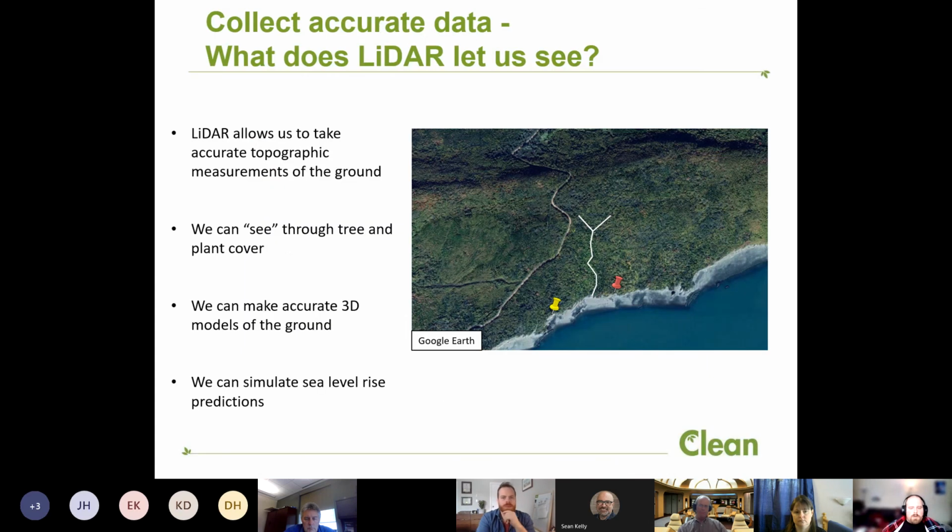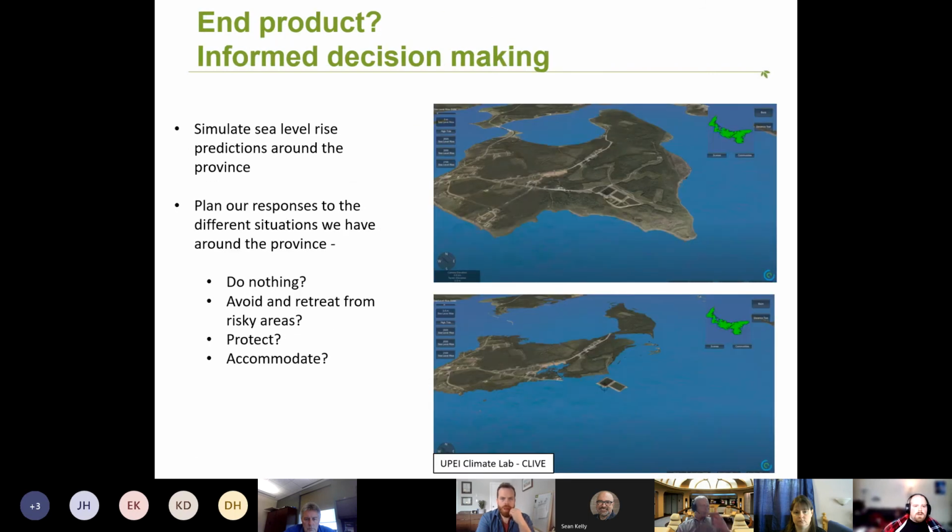But going back to that example, we can see now we can map out accurately on this regular map where we're seeing different topographic features, and we can see through the plant cover. So again, from here, we can go on to make our 3D models of the ground and then simulate sea level rise. So this here is an example of what the UPEI Climate Lab has put out. It's a program called CLIVE. I believe you can go online and download it for free if you want to.